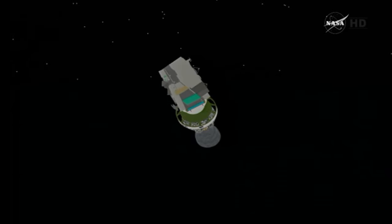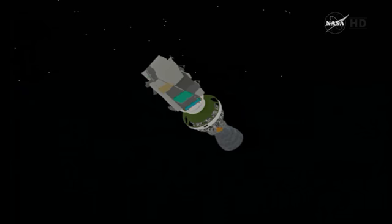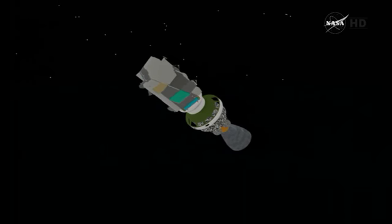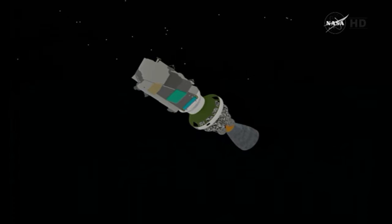So at this point, with the second stage and coast, there is no data coming in. But once the second stage begins to reorient for that second burn, we should be able to get some data indicating that the second stage is getting ready to restart. We're now 13 minutes, 13 seconds into the flight of the Delta II with NPP.